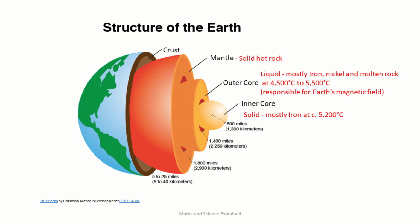The core is the centre of the Earth and is made up of two parts: the liquid outer core and the solid inner core. The outer core is made of nickel, iron and molten rock. Temperatures here are up to 5,500 Celsius. The liquid mixture has a low viscosity and is subject to violent convection currents. These create and sustain the Earth's magnetic field, for which we can be very grateful, as it safely deflects most of the dangerous high-energy charged cosmic radiation back into space before it can enter our atmosphere.